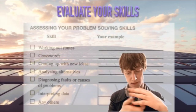Evaluate your skills. Assessing your problem-solving skills. Working out routes, crosswords, coming up with new ideas, analyzing alternatives, diagnosing faults or causes of problems, interpreting data, any others. For each skill you have to give an example.